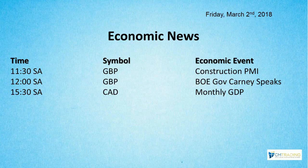So looking at the economic events of the day, we're starting out with the UK Construction PMI number coming out at 11:30. That's followed by Governor Carney speaking. He's the governor of the Bank of England, and that's going to be at 12 o'clock. And then at 3:30 South African time, monthly GDP numbers coming out of Canada. Looking at these two numbers between 11:30 and 3:30, they're not the most important numbers to come out during the month, but if there are any surprises, like I've always said, you do want to be aware of it.